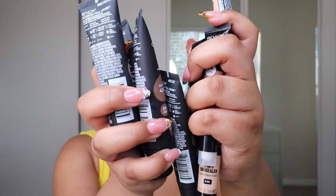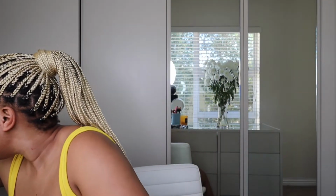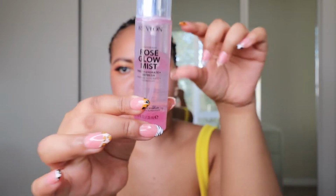Anyway, so Revlon spoiled us and sent us some goodies. This is just some of them. So Revlon sent us some foundations, some concealers, a rose mist. I will find it over right here. Sent us the mist. Please look at how much of this mist I have left. That's how much I've used. That's how much I love this mist. And they sent it to me not so long ago.